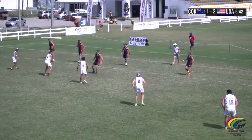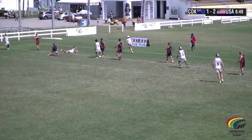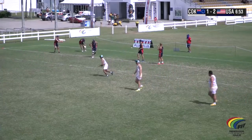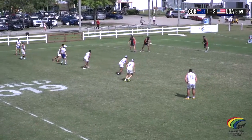So still in possession here. Dummy thrown, moving half. They go this wraparound play. They come back against, and touch made again. So this is nice defence here from the United States. Dustin Ferguson making the touch on that occasion.